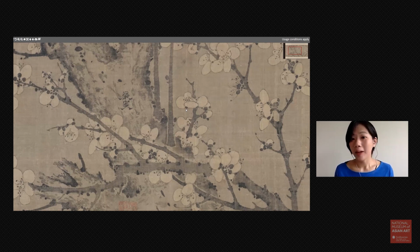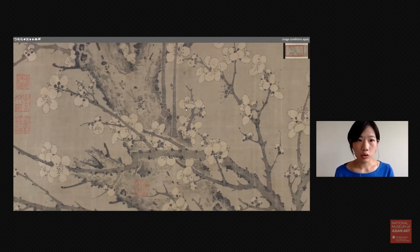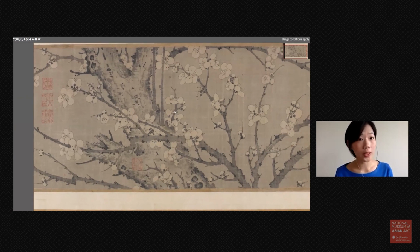Yes. And so you told us the character on the trunk is the name of the painter. Could you tell us more about who the painter is?